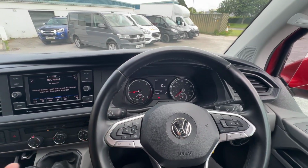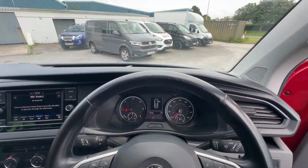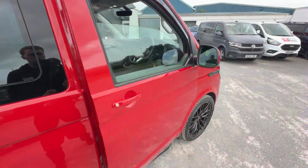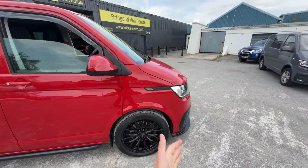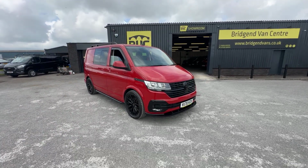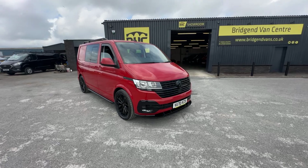But yeah, very nice place to be in here, and condition-wise, I think it has held up very, very well with its age and mileage. Not that it's excessive by any means, but 60,000 miles, of course, you are going to get some signs of wear, like, as I say, a few stone chips here and there, but generally speaking, very, very nice, and always great to see a lovely service history with the vehicle.